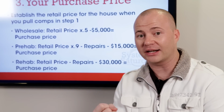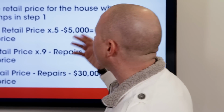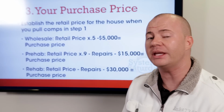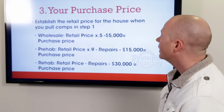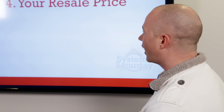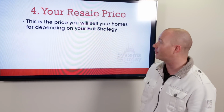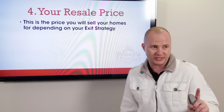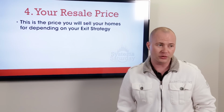So number 1 is you got to go out there and find the comps. Number 2 is you got to know how much in repairs it's going to be. Number 3 is you got to know what the purchase formula is going to be. And number 4 is your resale price. Whenever you buy this property, you have to know what you're going to resell it for so that you can end up making a profit. The resale price is the price that you're going to sell the property for depending on your exit strategy, because it's different whether you're going to wholesale, prehab, or rehab.